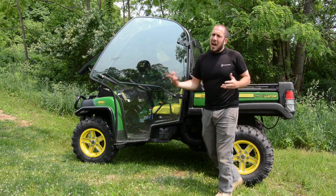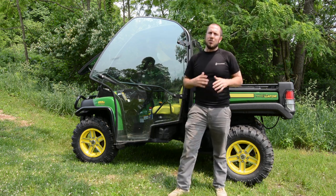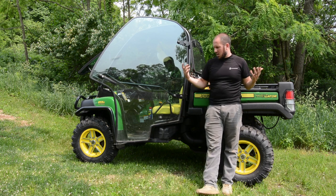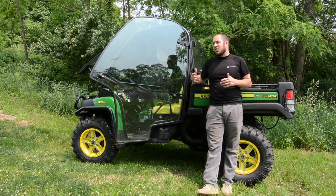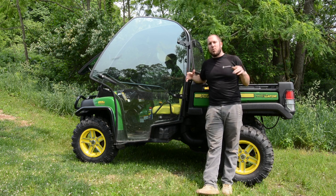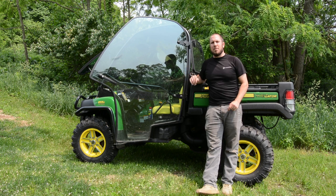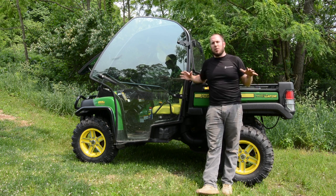So I really have only three kind of nitpicky things to say about it. There's nothing bad with this machine. It's an excellent machine. It's ran its butt off. It's done a lot of idle time, and it's done a lot of good work. It will literally go anywhere, do anything. I've never got it stuck. I've had it buried up to the frame in mud, just out doing grounds work, and it is absolutely flawless.